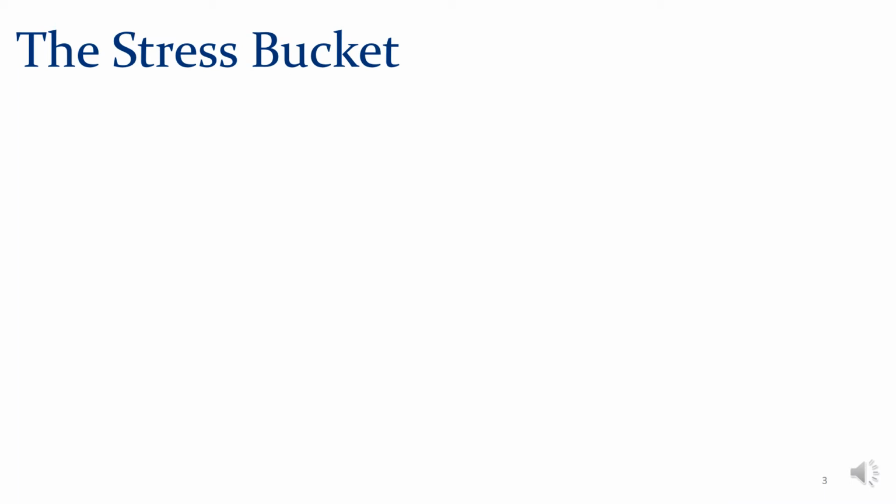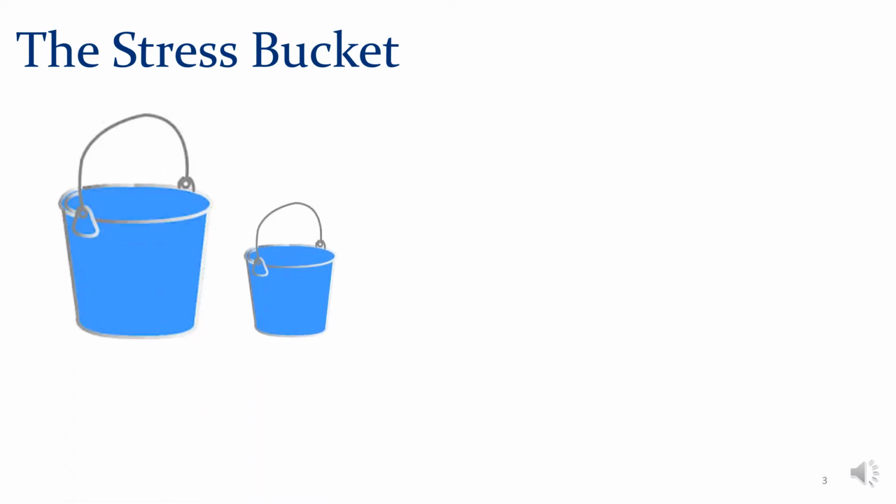First way we can use our thinking is the stress bucket idea. So imagine having a bucket that collects and contains all your stress. This is something we all have. The size of our bucket varies, and so for someone who is perhaps more vulnerable to the effects of excess stress, they may have a smaller bucket.